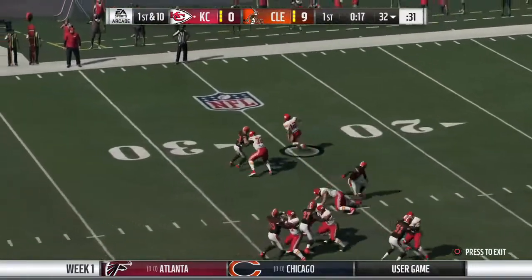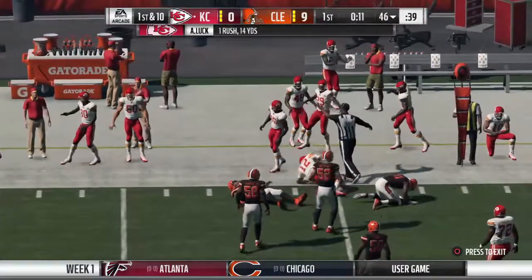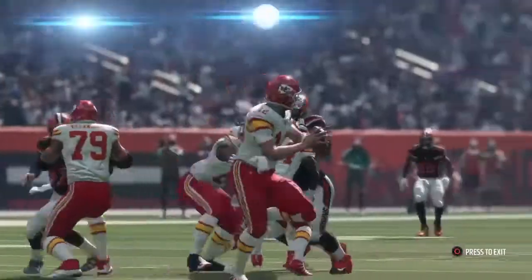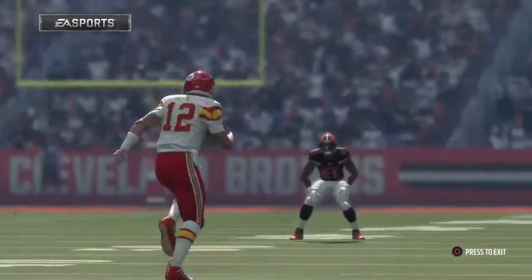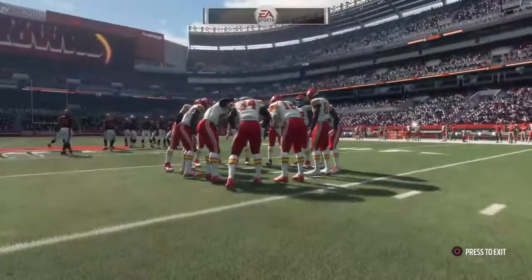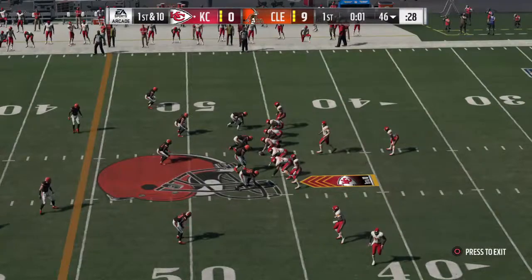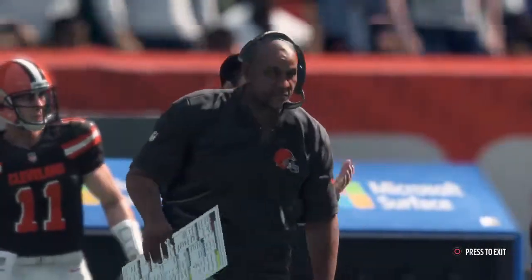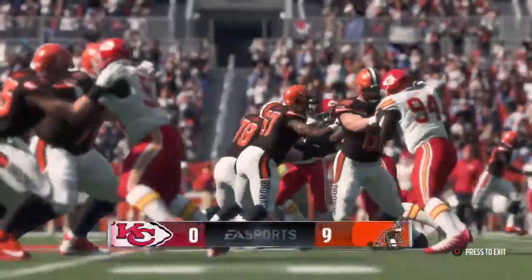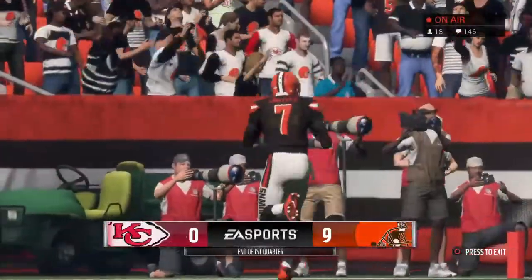Here's Locke. And able to get this one across the 45 before he's brought down. That goes for a Chiefs first down, 14 yards. So 1 quarter in the books on NFL kickoff weekend. 9-0 our score. EA Sports NFL Sunday returns following this.